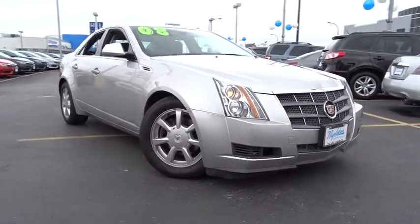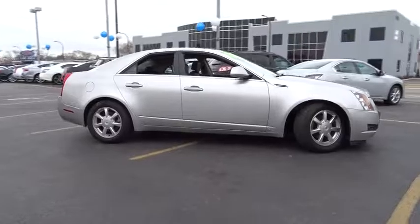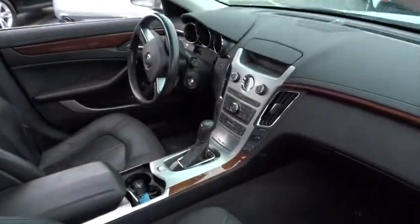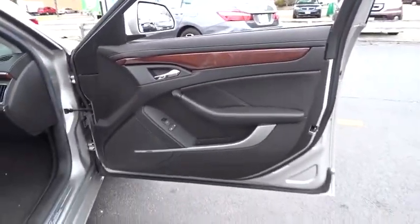The 2008 Cadillac CTS. The CTS is a well-sorted blend of all-American style and European-inspired tuning with a cutting-edge design. The luxury CTS blends elegant styling, performance, and exceptional fuel economy. This vehicle has less than 70,000 miles.